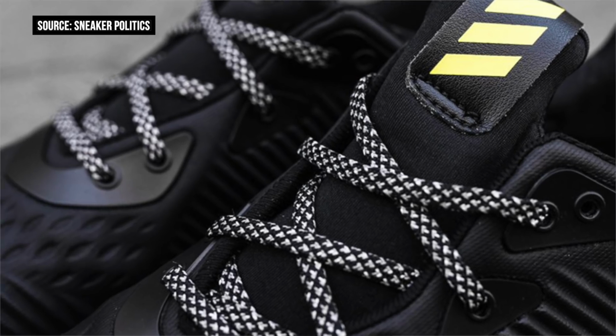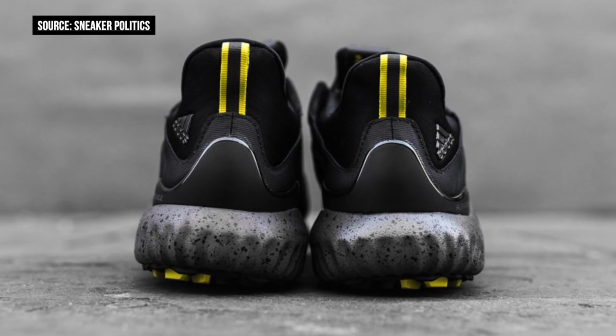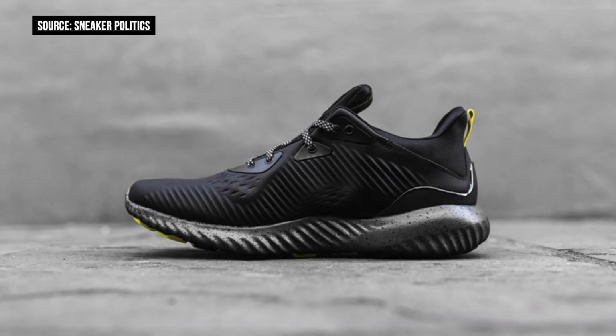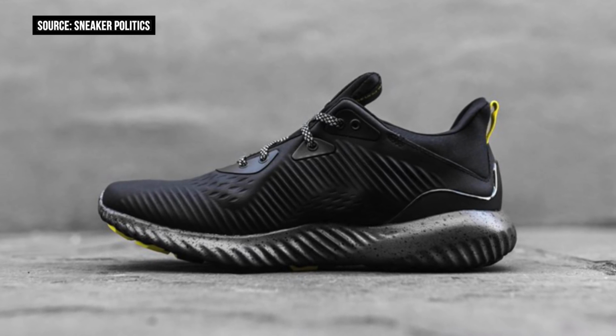Right now, they have an all-terrain version of the shoe that's decked out in black and yellow, and it actually looks pretty nice. If you like the mix of black, then they have that gray on the midsole with a little bit of speckles on it. This one should be right up your alley. Yes, there is a little bit of yellow that makes them pop, but for the most part, this is basically a black and gray shoe. You can look for those over at Sneaker Politics for $120.